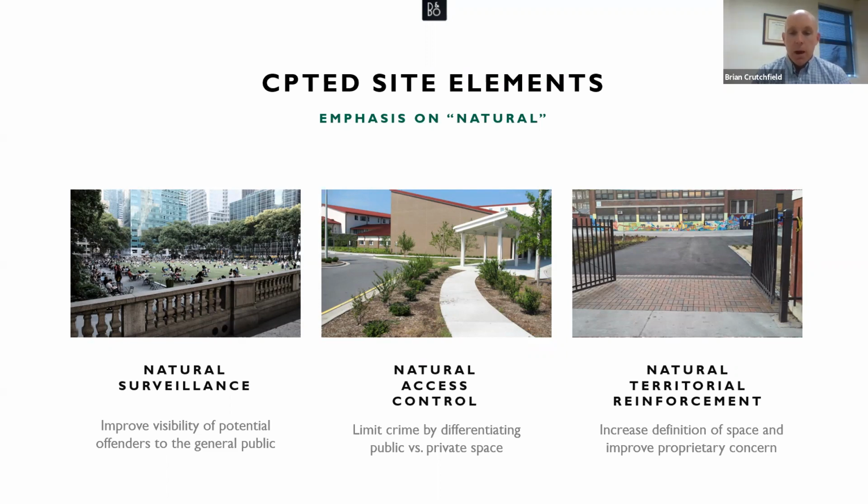Then we're going to talk a little bit about natural territorial reinforcement by increasing the definition of space and improving the proprietary concern. So we've got a picture of a gate there that can show where that dividing line is between our territories, our spaces around our buildings.